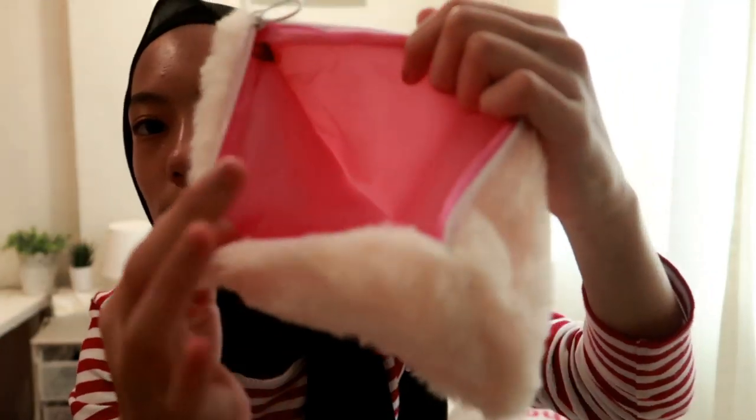Oh, ada macam stain. Kotor. Tak apa, nanti boleh cuci kot. It's so soft. It's so soft, guys, I'm not even kidding. My SD card died a bit.